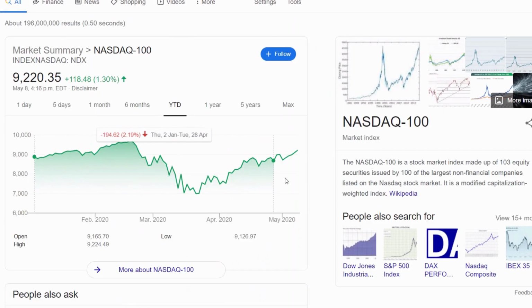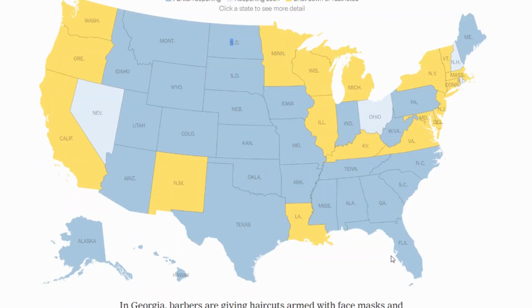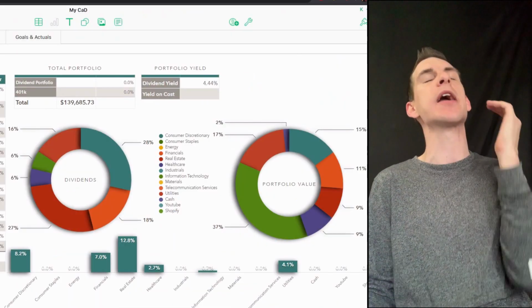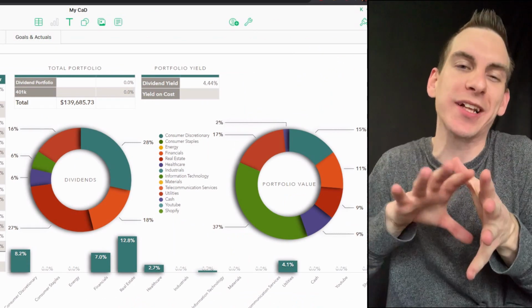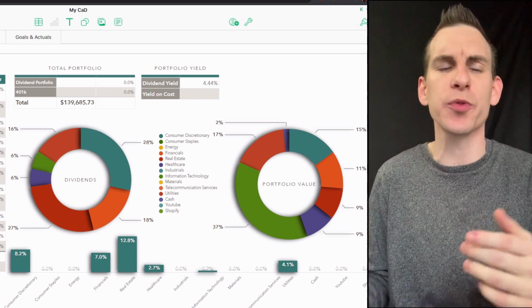As the NASDAQ 100 hit all-time highs yesterday, the economy is slowly starting to open back up, leading to a lot of optimism as we get into my portfolio overview, and then we're going to deep dive into the nooks and crannies of my accounts, which I'm sure most of you want to see. Let's just get through this real quick.